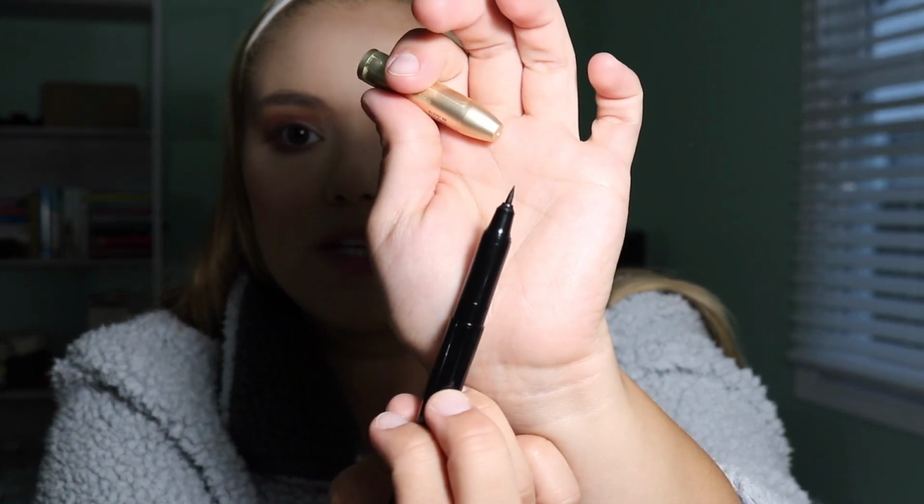It says shake well before use, and even inside of the box it has plastic, so again with that really secure packaging. Shaking this really, really well, and I'm going to try to do a small winged liner. So this is the tip on here. It's pretty tiny. I'm not the most skilled at applying eyeliner, so we shall see. I'm going to line it up towards my brow.